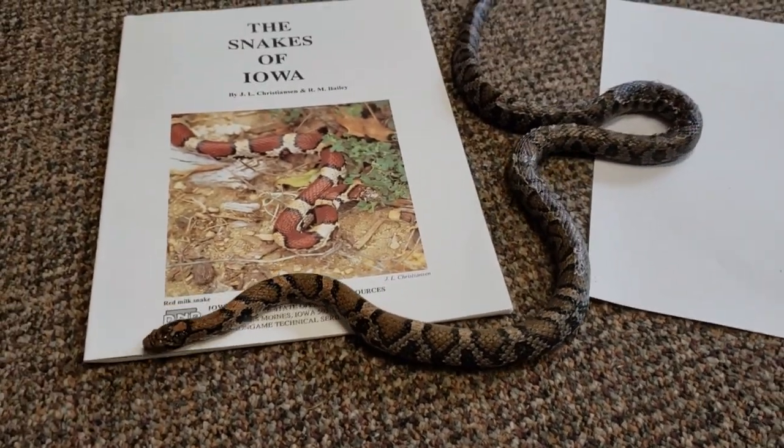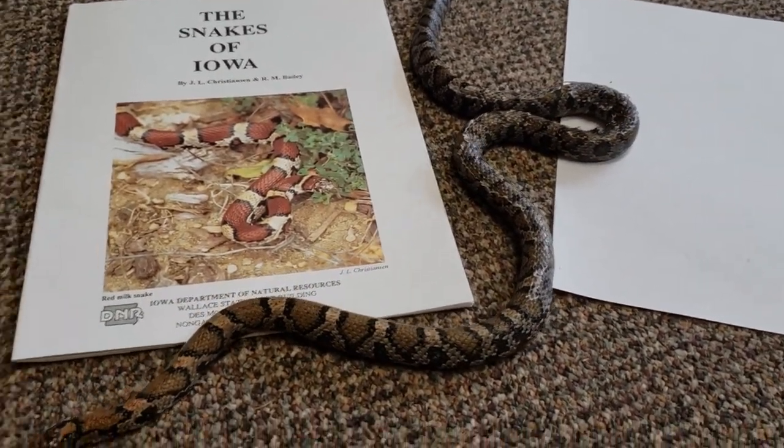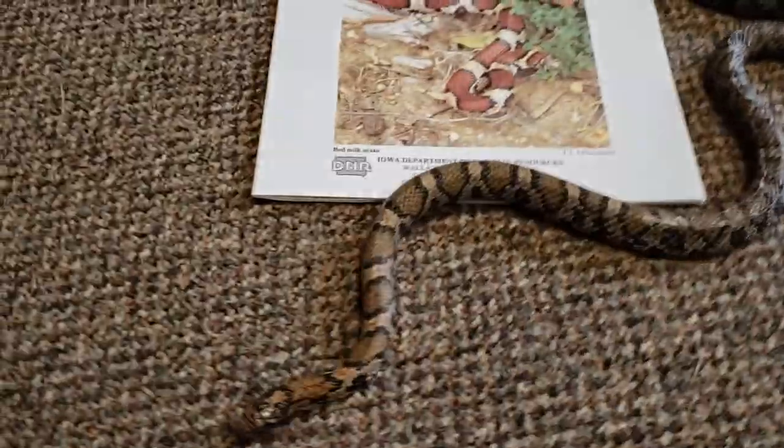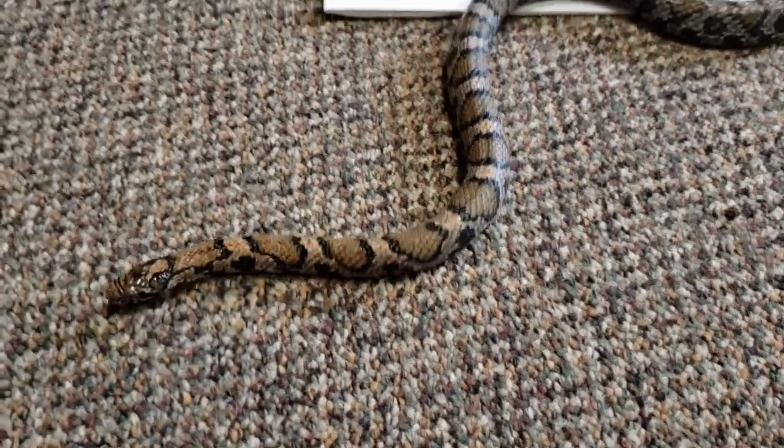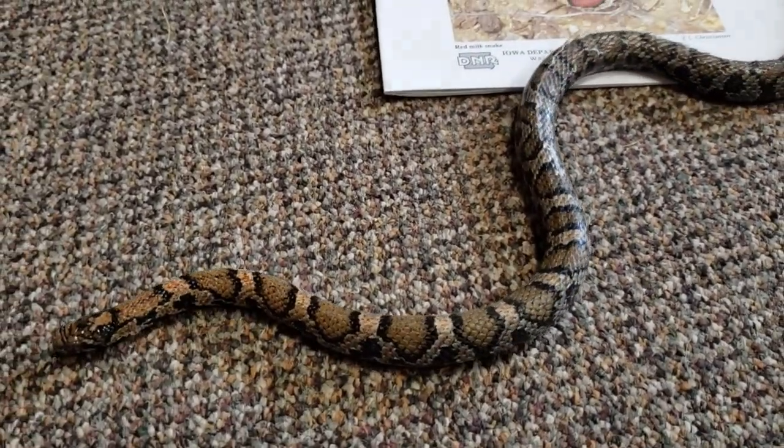Okay, this snake's all over the place now. Snakes can be found in forested areas, forest edges here in eastern Iowa. A fairly common snake. You'll see them around.